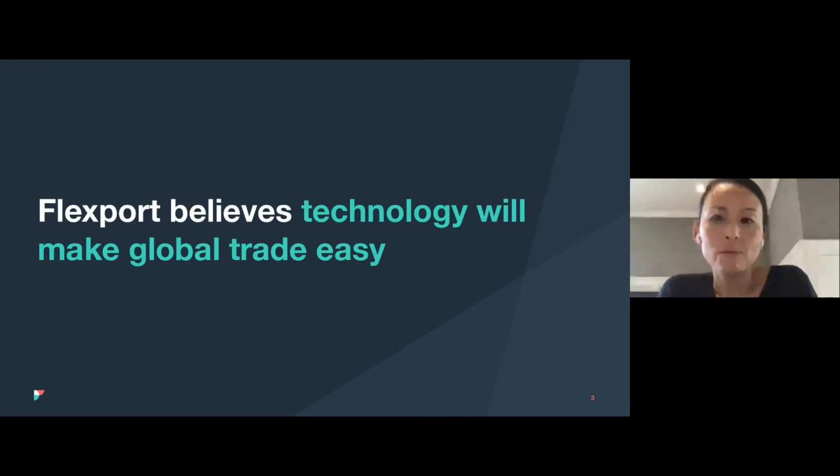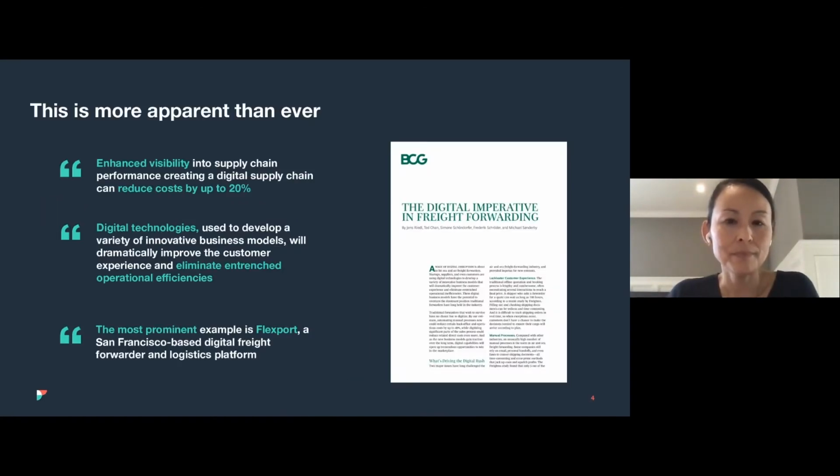Flexport believes that we can make this process easier with technology. We deliver on this belief by servicing almost 10,000 customers on our Flexport platform. Boston Consulting Group shares this sentiment. In a report published last year, they said, enhanced visibility into supply chain performance can reduce costs by up to 20%. Digital technologies will dramatically improve the customer experience and operational efficiencies. So technology can drive costs down while improving user experience.